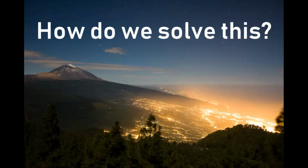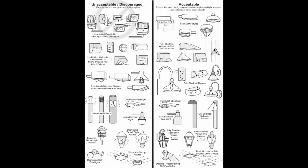What can we do to fix this problem? First, we must educate others on it. The more people that are aware of the problem, the more people that can help fix the problem. Although the most effective strategy to combat light pollution is turning off the lights, that may not be a fully rational solution. Instead, try buying fully shielded, light-efficient fixtures.